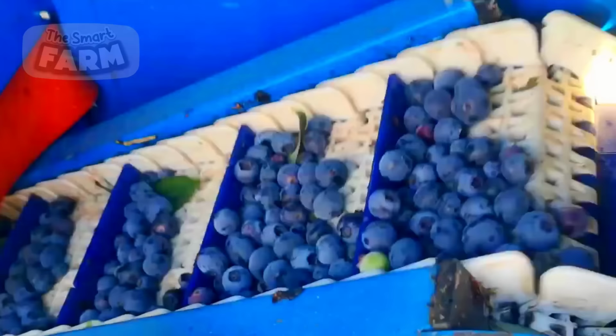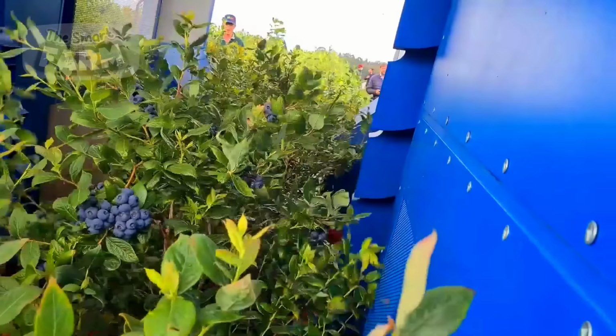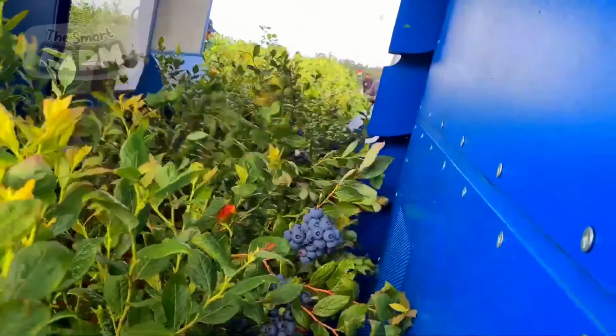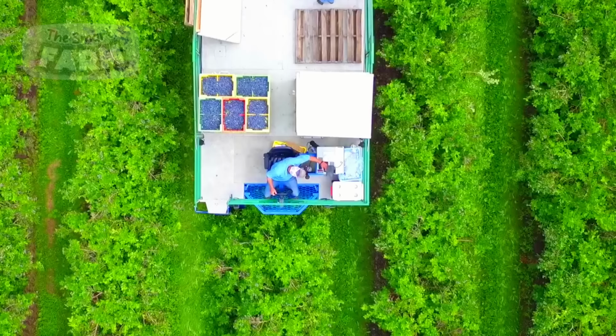The falling berries are caught on a conveyor belt that transports them to a bin or a trailer. These machines can reduce labor costs and increase efficiency, but they can also cause bruising and damage to the fruit and pick unripe or overripe berries that need to be sorted out later.